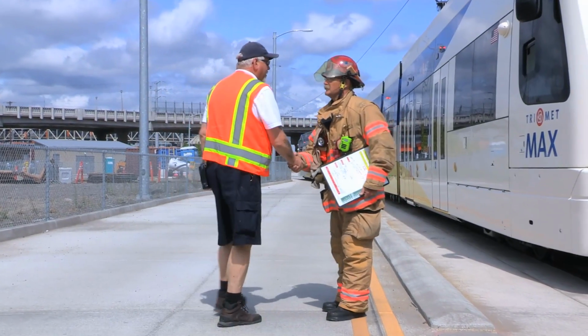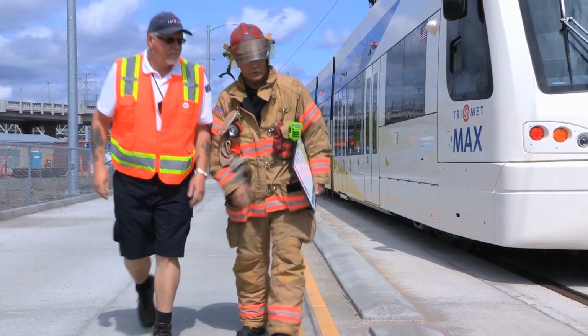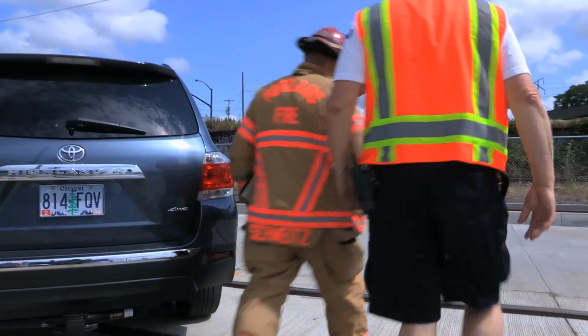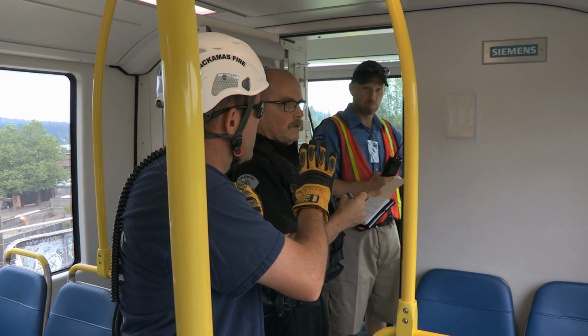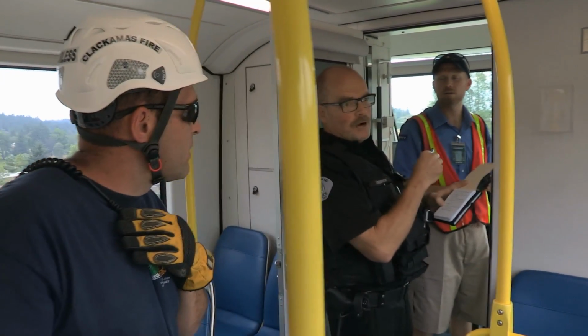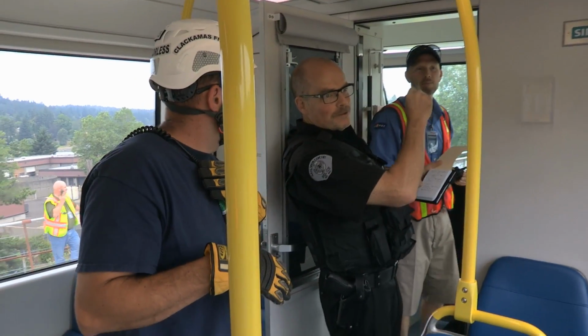TriMet field supervisors, identified by their white shirts with TriMet patches, will be able to provide vital assistance when you respond to emergencies on our system. Operators who wear blue TriMet uniforms also can help by moving vehicles or by connecting you with TriMet's command center.